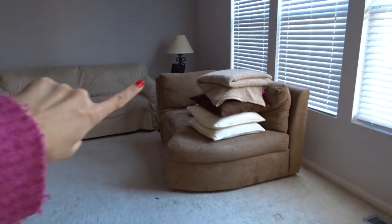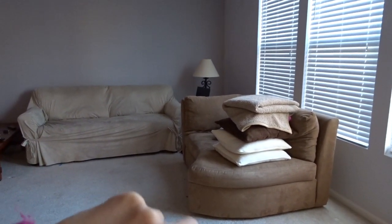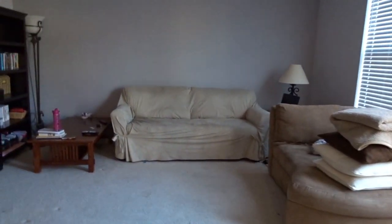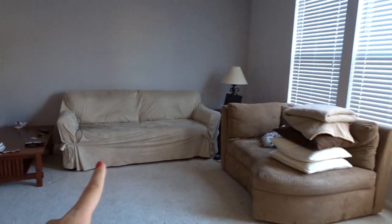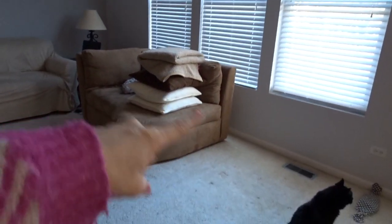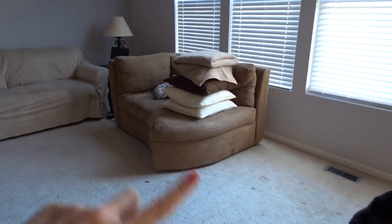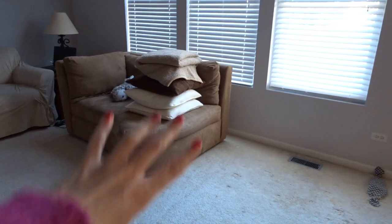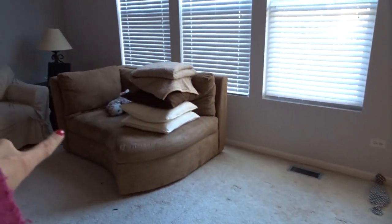It's going to be one big thing, all pushed together. Whereas right now we have two different couches because we're borrowing that one from my sister. So we've had that couch for a while. And then we have this one, and the other half we already moved out of here. It's a big, really comfortable but deep couch. At least on this end it's really deep, but that end it's more normal.